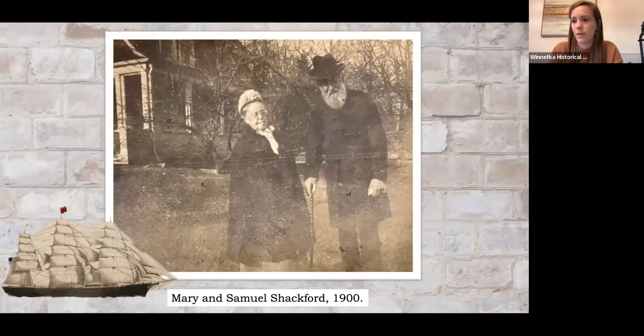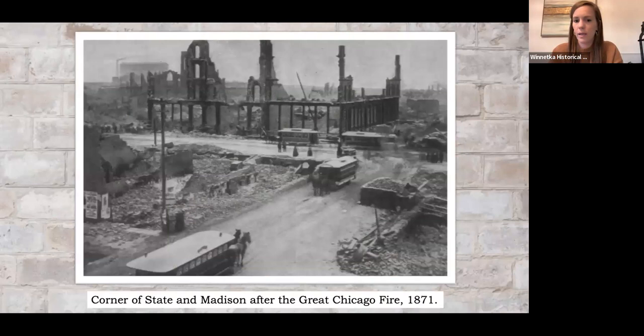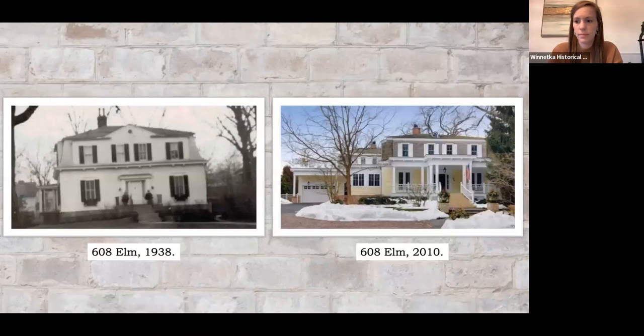He became a sea captain at an early age, and in 1851, he married Mary Tinkham. Two years later, the couple moved to Chicago. Like many Chicagoans, the Shackfords lost their home on North LaSalle in the Great Chicago Fire of 1871. They moved into the house at 608 Elm in Winnetka, presuming that the move would be temporary until the city recovered from the disaster.